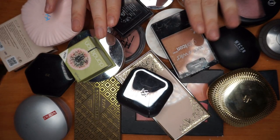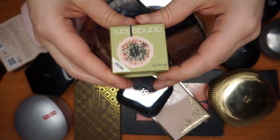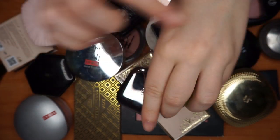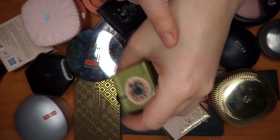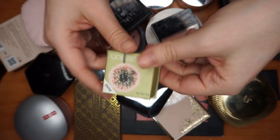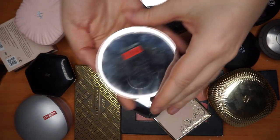Okay, here we are. Let's start with what's on top, because it's giving me anxiety. Benefit Dandelion, very annoying packaging, beautiful blush. This is a mini. This is a barely there pink blush. Very good when I have no idea what look I'm going for, and I want something that will match with literally everything. I'm planning on depotting this. If you know any good tutorials on how to depot these without completely destroying them, because they were quite expensive, do tell.